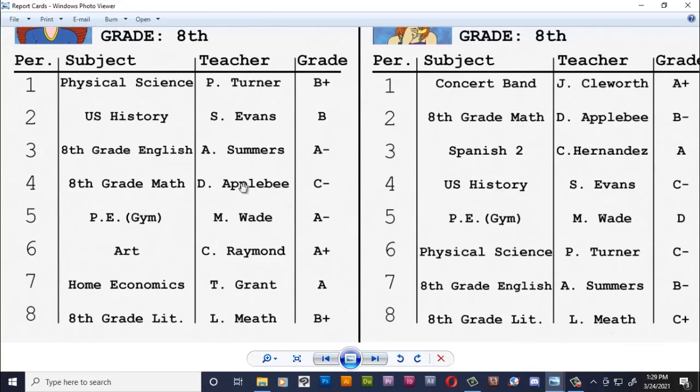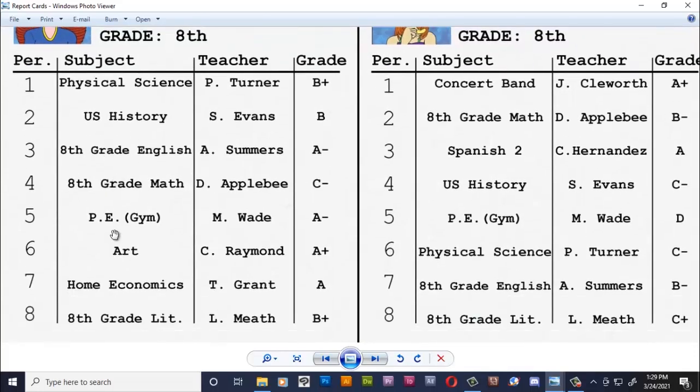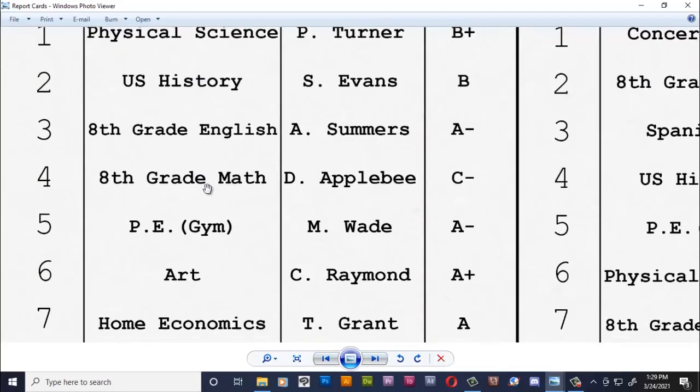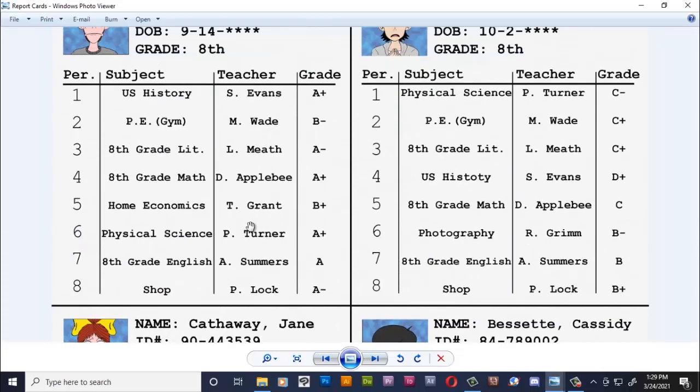And yeah, unfortunately, Jeff only shares one class with Jane, and that's math, which is 4th period with Mrs. Appleby. Jane's got a C-. She has to work harder on that math. But yeah, she's terrible at math. That's why Jeff is tutoring her.